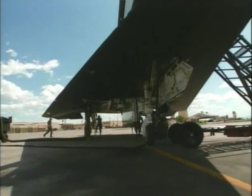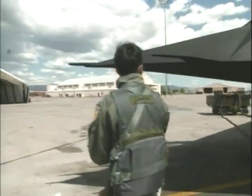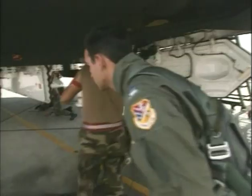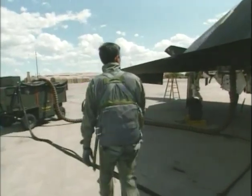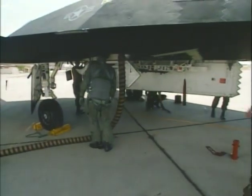Holloman Air Force Base, New Mexico. As of July 1992, the home of the F-117 Nighthawk. Unlike Tonopah Test Range, Holloman is a fairly typical base. Security is tight here, but now it's possible for a camera crew to follow the men and women who lurk in the shadows of the stealth.